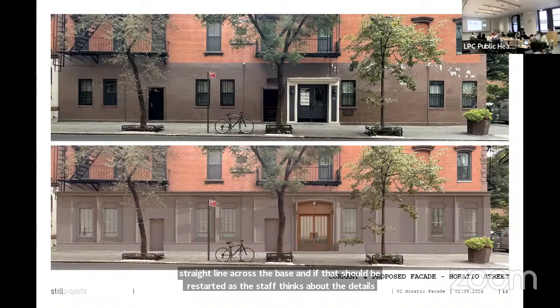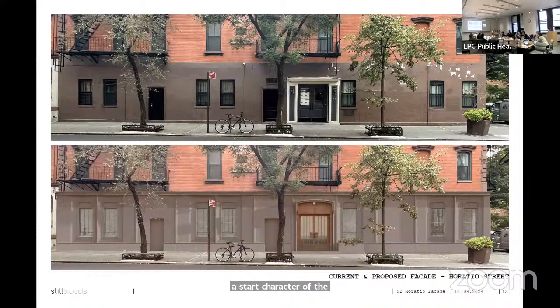Okay, I note that the building style, scale, materials, and details are among the features that contribute to the special architectural and historic character of the Greenwich Village Historic District, and I recommend approval with modifications.